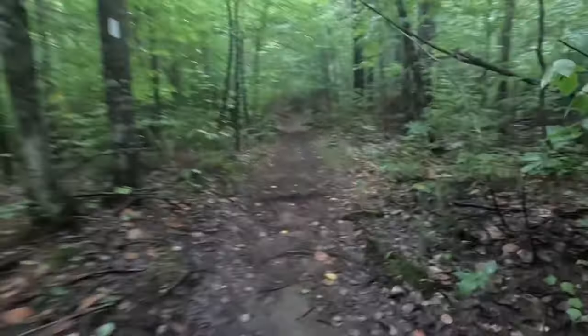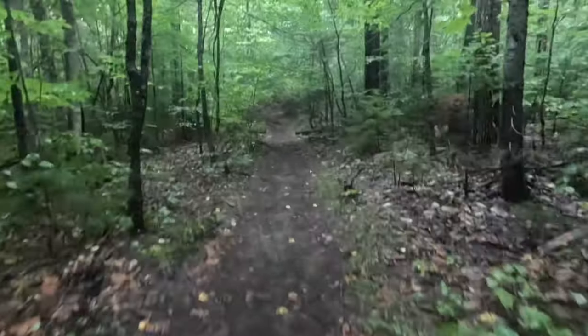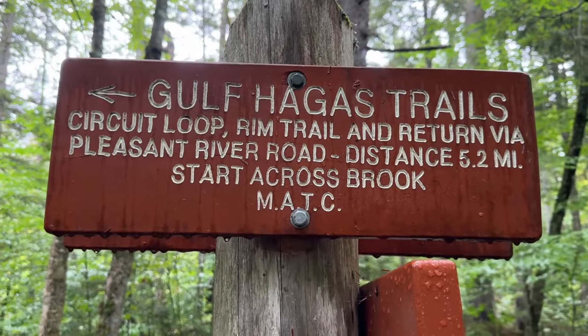All right, two exciting things. One, we're about to walk through the Hermitage, which is part of the Gulf Hagas area of the 100-mile wilderness, which according to the sign back there is one of Maine's 14 natural landmarks. And it's like a super old growth forest. And since we're in the middle of nowhere, it's undisturbed. So it's gonna be really beautiful. And the sign back there said we only have 83.9 miles to Katahdin Peak, which is pretty exciting. All right, this is our Blue Blaze.